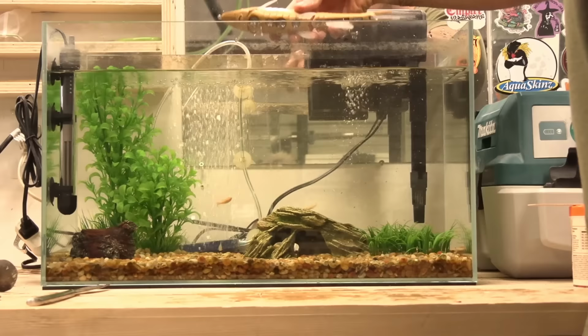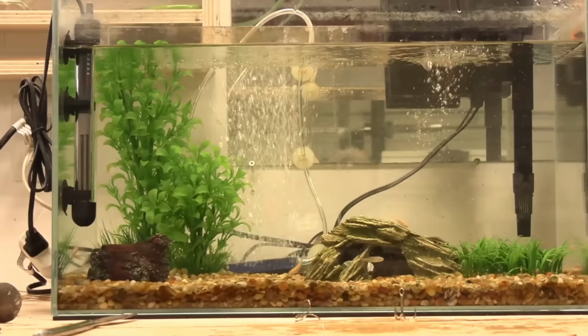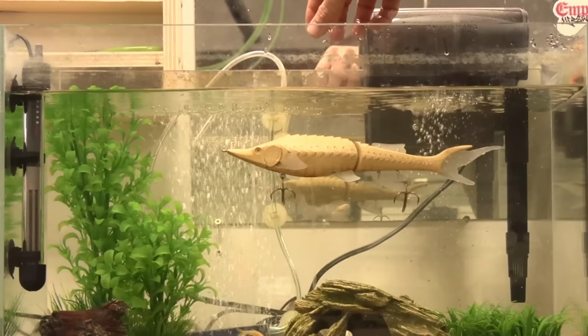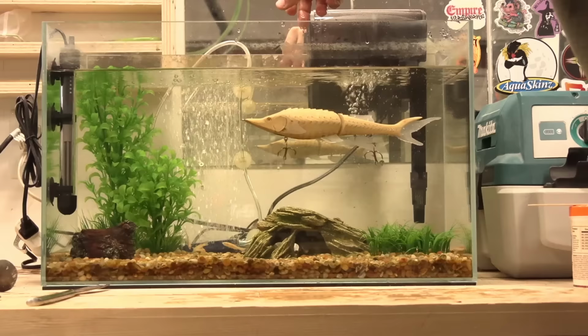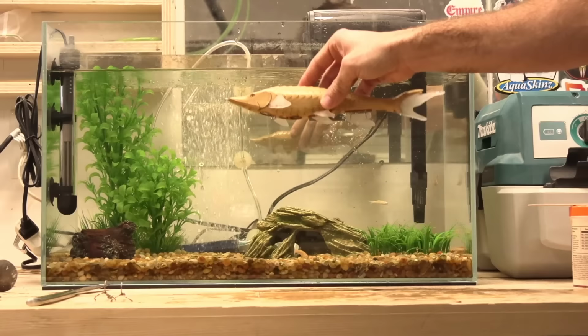Floating without the hooks. That's a pretty slow sink. Not suspending yet. There it is. Nice, that's perfect. Not gonna do anything else to it. Suspends. It's gonna have a super slow sink once the clear coat's on. I didn't have split rings on those hooks either, so a very appropriate fishable slow sink sturgeon is what this will be.